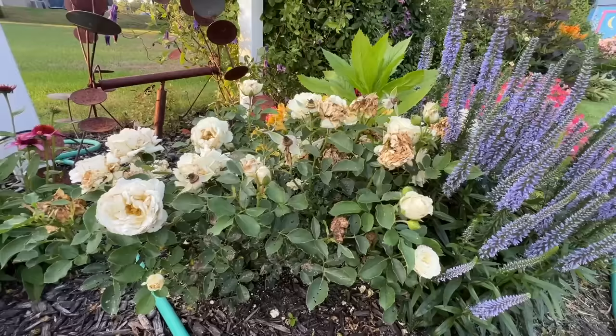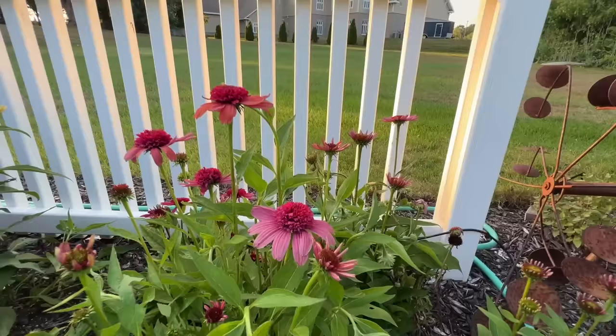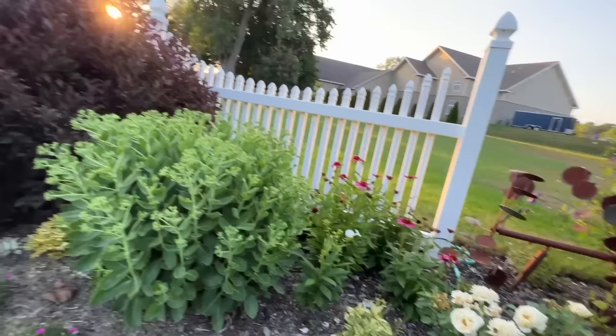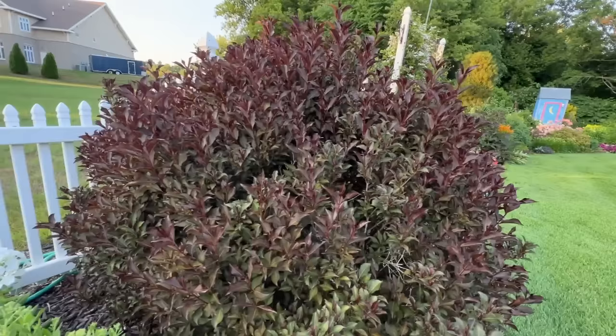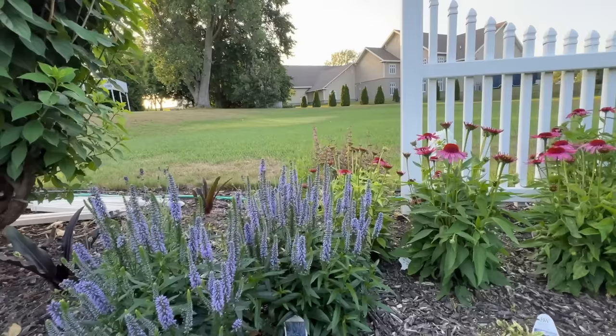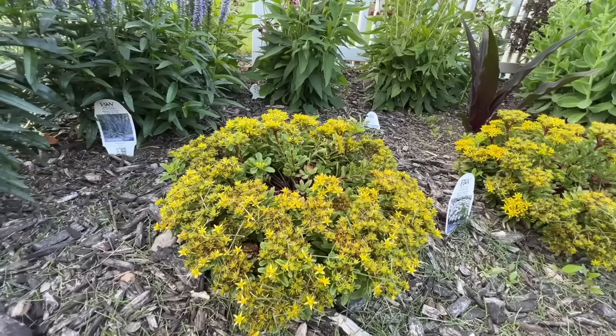Here's some more coneflowers, some of the doubles from Proven Winners, really pretty. Some sedum. More sedum. This is the Wine and Roses Weigela. This bloomed gorgeous this spring with beautiful tubular pink flowers. So stunning. Backlight Phlox. Some more coneflower. More of the Magic Show Ever After Veronica. It really is a very pretty, clean plant. The Bright Idea Sedum, which we just saw, but Bright Idea is the name of it.